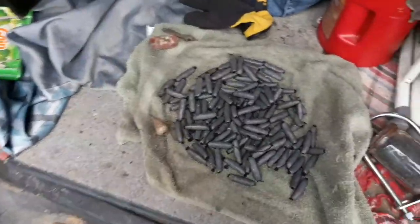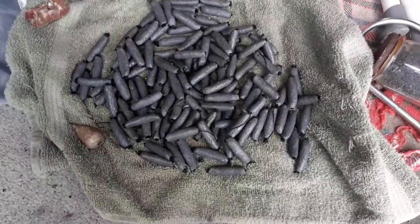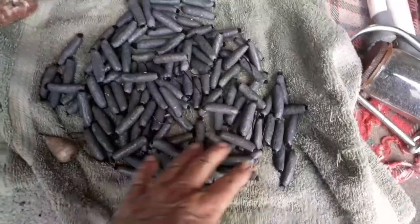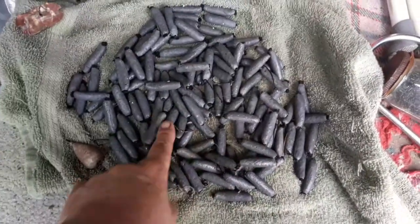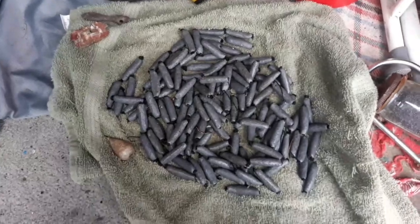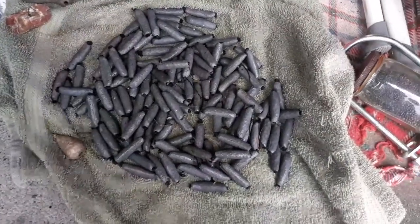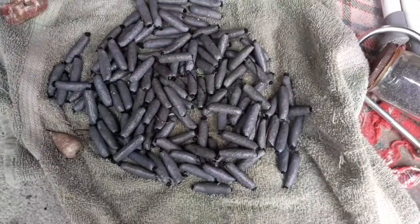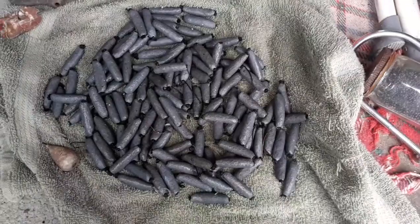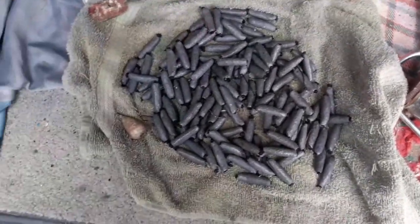Okay, guys, so we finally finished digging up the lead hoard, and there you have it. That's more lead weights than I've ever dug in a single day. Now, I've counted these, so just gonna throw it out there. How many lead weights do you think I dug today? Cast net weights. That was crazy.